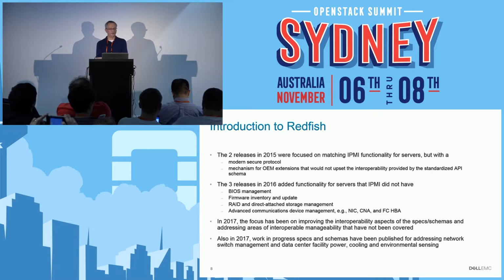In 2017, the focus has been on improving the interoperability aspects of the specs and schemas and addressing areas of interoperable manageability that have not been covered. Also, in 2017, work in progress specs and schemas have been published for addressing additional functionality.